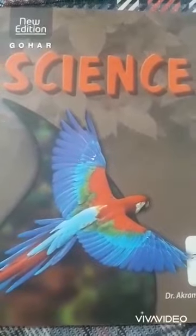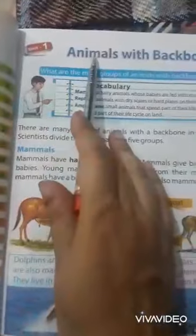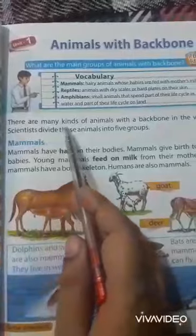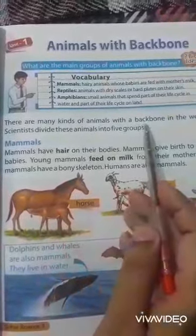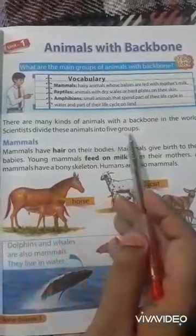Today we are going to start the reading of class 3 science. Unit number 1, animals with backbone. There are many kinds of animals with a backbone in the world. Scientists divide these animals into 5 groups.